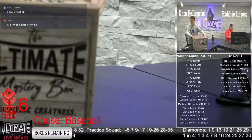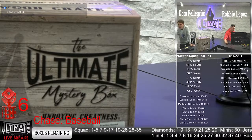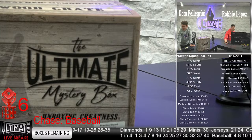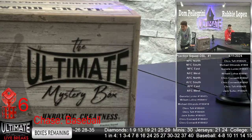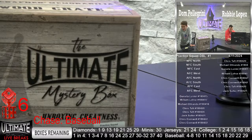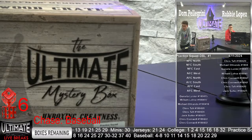Holy moly. Start off with box number 6. But first, let me tell you: Chris Taft, NFC North. Michael, the NFC South. Gisella, the NFC East. William, the NFC West. Chris Cornwell, the AFC North and the AFC South. Chris Taft, the AFC East. And Jack Sutter closes us out with AFC West.